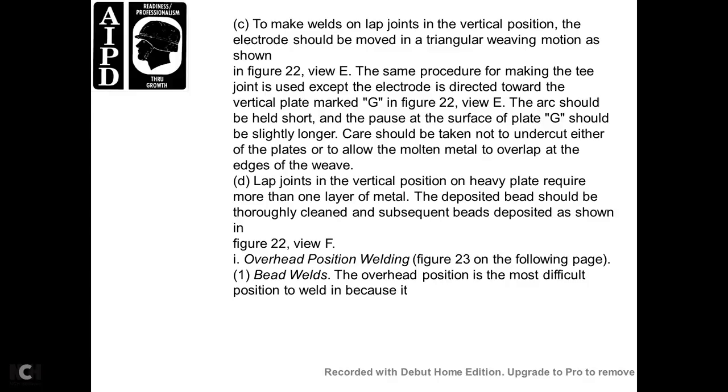Bead welds in the overhead position are the most difficult to weld because they require a very short arc, which must be maintained in order to retain complete control of the molten metal.